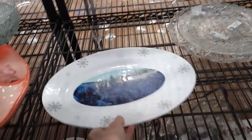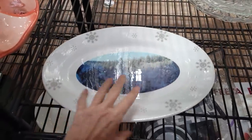Let's see what this guy is back here. It's got like a snow scene on it. Looks like somebody had that made with a photograph.